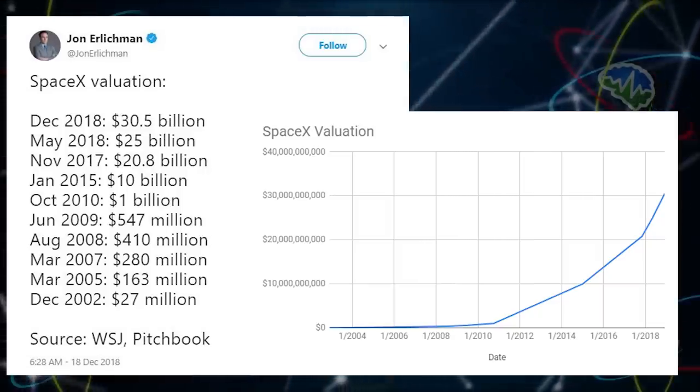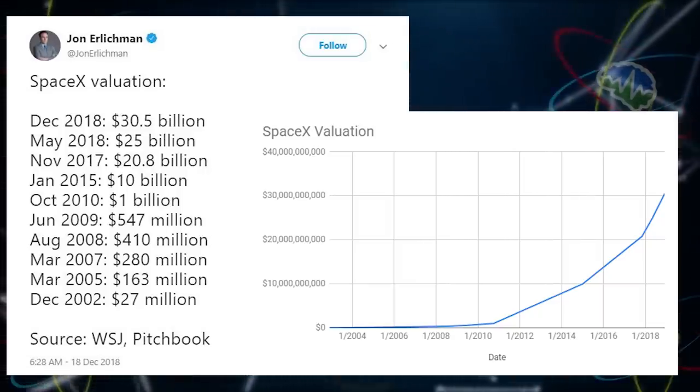And look at this curve. That is not a linear curve. No, that is an S-curve. Yes. And it's not even begun to peak yet.